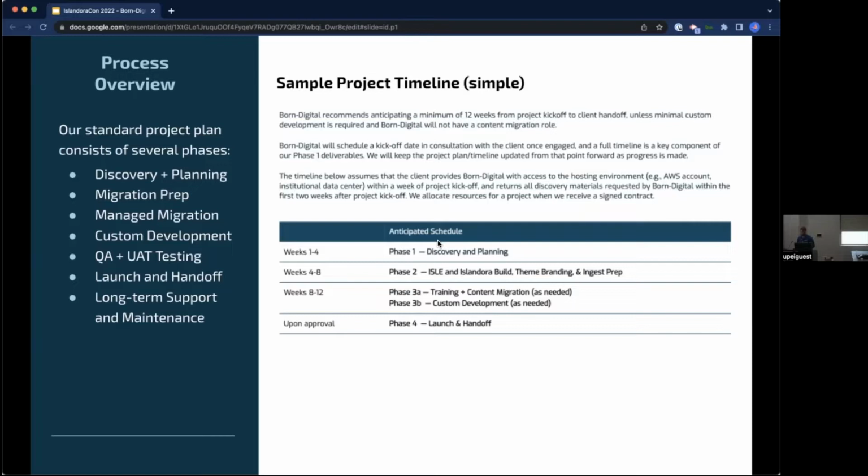And then we typically do custom development while the content migration is happening. Because most of the time custom development is for end user functionality as opposed to content migration functionality. So it can be built to be evaluated when the real content is in the system. It doesn't have to be a prerequisite to moving the content into the system.